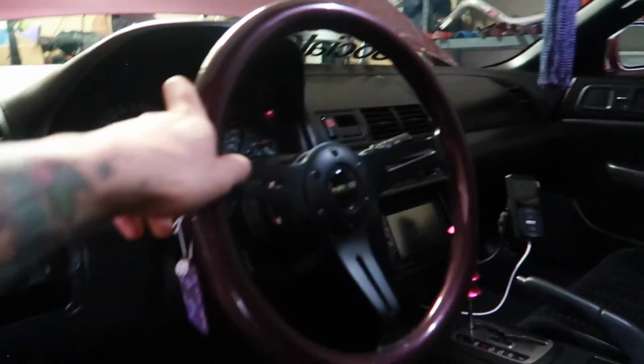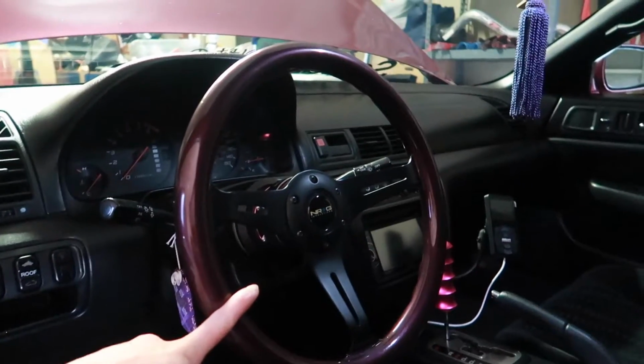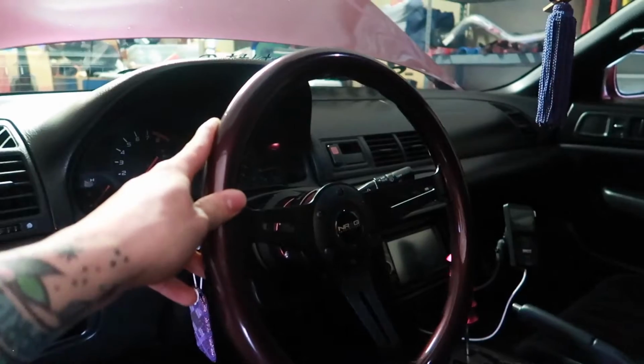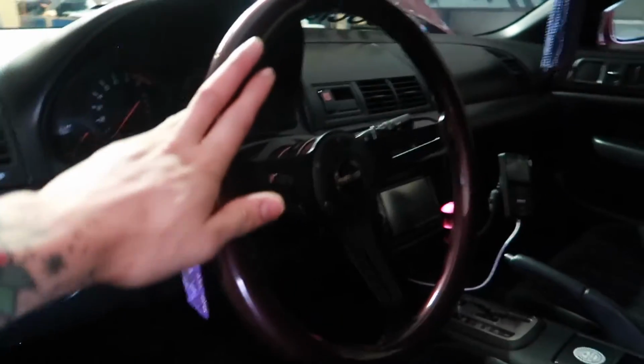And I do like the wood grain NRG steering wheel, which I will be selling here very soon, or I might raffle off. I'll be selling it for pretty cheap, maybe like 75 bucks. I have my heart set on a Vertex that I'll be getting in the future. The interior is almost where I want it.